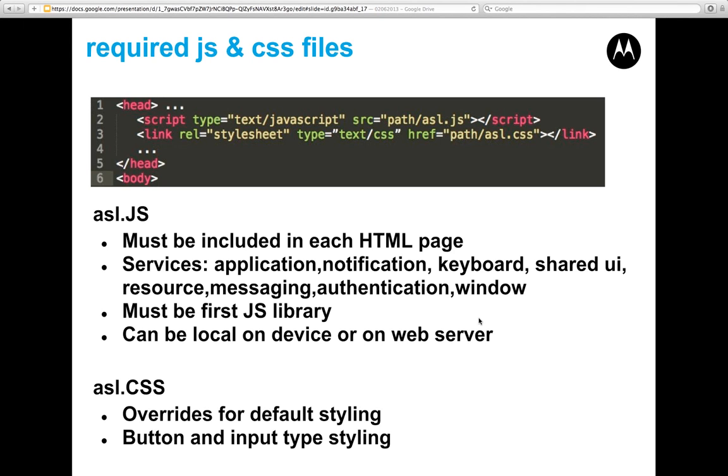But things like notification, keyboard services, UI types of things, this is required, right? It needs to be there in your HTML pages. In fact, it needs to be there as the first library so that it's basically setting up the services properly. Now you can have this file on the device in your local files, if you want to serve your local HTML pages from the device, or if you're serving your web pages from a web server, this could reside on your web server. So it needs to be in the same location as the HTML pages.